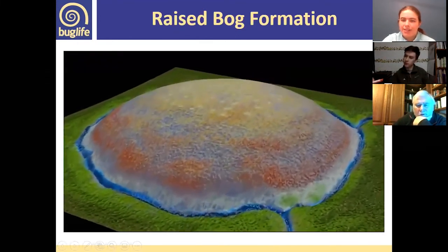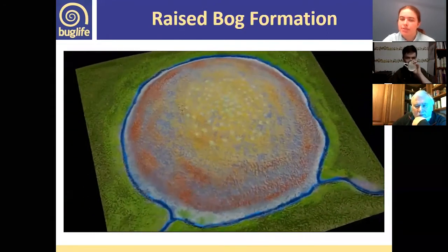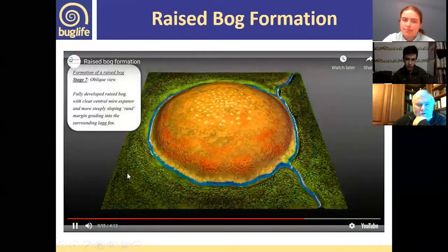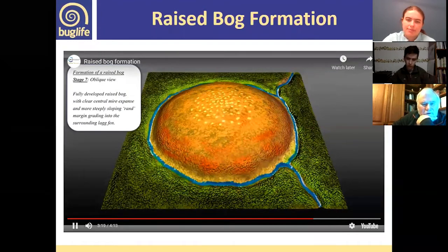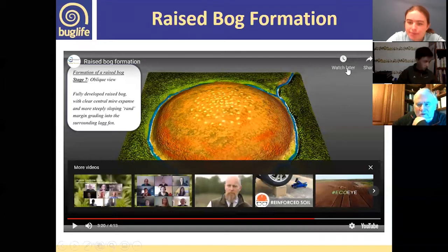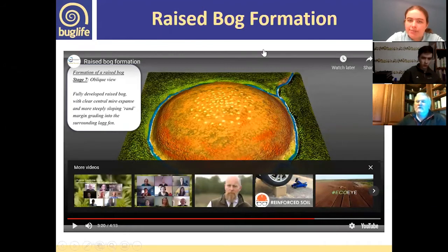And there it is in a lovely 3D side view. So this is what intact raised bogs should look like. As you saw before the more videos popped up, there is a lovely dome shape to this, and generally spherical.